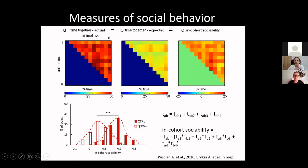But from it, we want to subtract what would be random time spent together based on the fact that Eco-HAB is not an unlimited space. So they are constrained. They cannot go wherever. So they have to be somewhere. And secondly, as I said before, animals tend to prefer certain spaces. So it's quite important for us to be able to control for the fact that they may be within the same box, not because they like one another, quote unquote, but because they just like the same space. So we subtract this random, quote unquote, time spent together and end up with the actual measure of in-cohort sociability, which is just the excess of time animals spend together above the chance level.